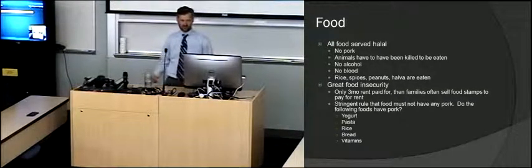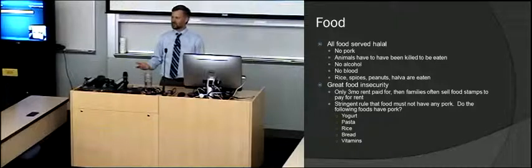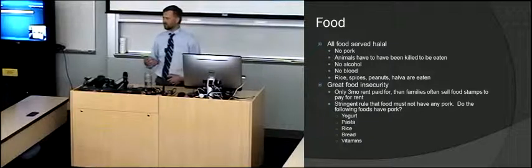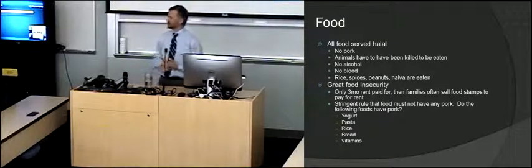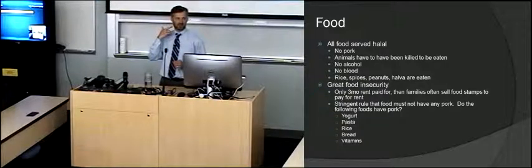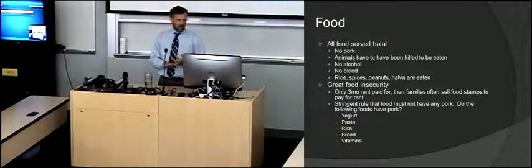What about the food here? So our food's a lot different than Somali food, and it's very important and very ingrained in their culture that their food is in line with the tenets of Islam. So food has to be served halal. There's a lot involved with that. If it's meat, the animal has to be killed in a certain way. The blood needs to be drained. The neck has to be cut. The windpipe has to be cut. It can't be a cut of the spinal cord. They cannot have alcohol.